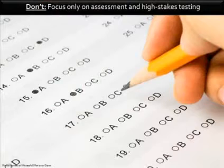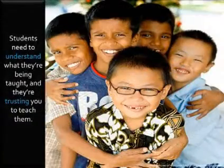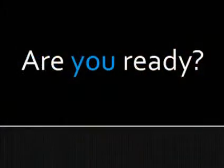Focusing only on assessment and high-stakes testing will not give you an accurate picture of your students' comprehension of or achievement within the full curriculum. All students need to understand what they're being taught, and they're trusting you to teach them. Are you ready?